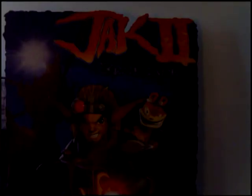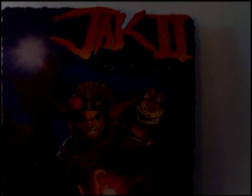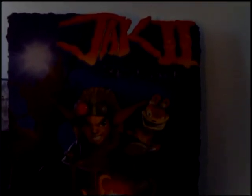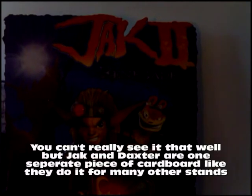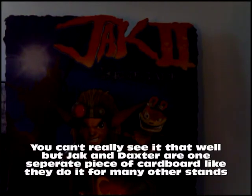So big is kind of a theme we're running into here quite lately. The next thing is a cardboard stand for Jak 2 Renegade, and this thing is about 5 feet tall. It goes all the way back down there, and the attention to detail on this thing is exquisite. This is really cool looking, and I mean, I have the game right here. It's just amazing how people are able to do stuff like this.